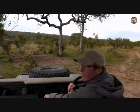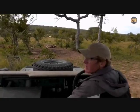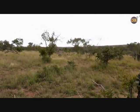Yes, everyone. So one of the little, it seems like a more subordinate female. She's got herself a bone now. She's just gone a little bit of a way off. There we go, Senzo. Can you get her there? And she's just there by that termite mound. Now she's taking it away.